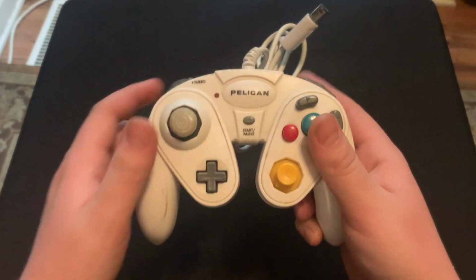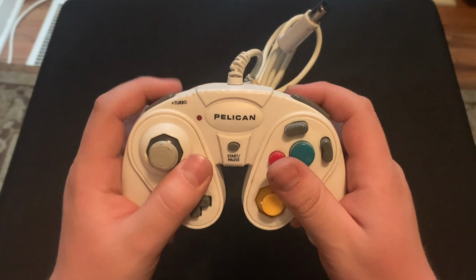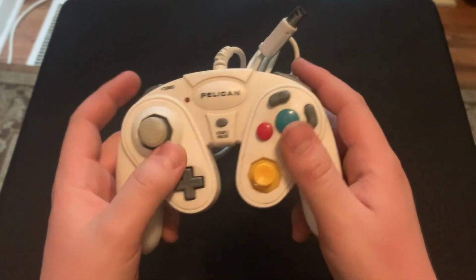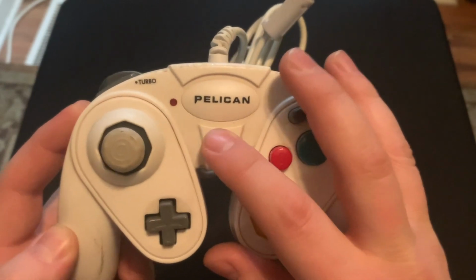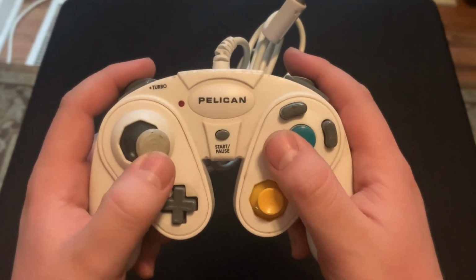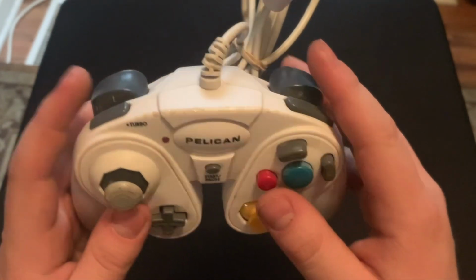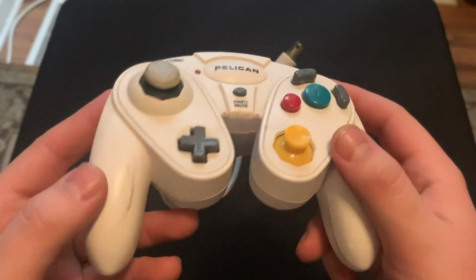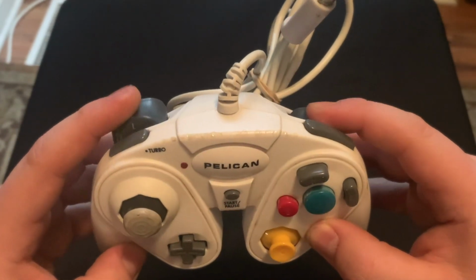Moving forward in time a little bit, I have a GameCube controller. Not an officially released one. It's made by a third-party company called Pelican. I don't have a GameCube. My sister has my old GameCube. But I have this controller for the occasional Wii game that allows you to use a GameCube controller.